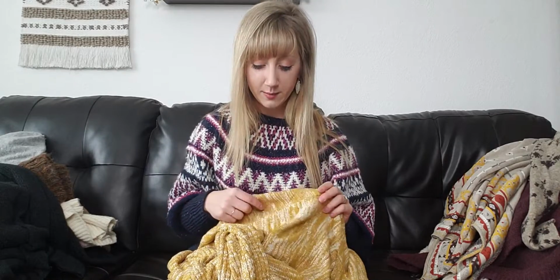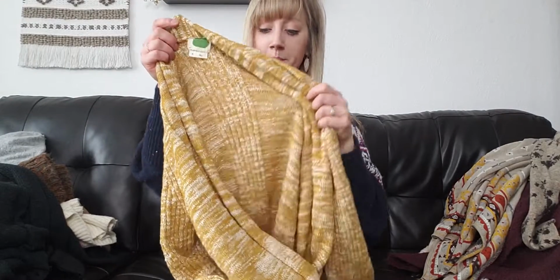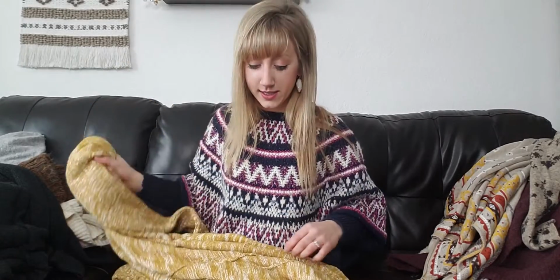This one, I just love this color. Just seeing it makes me happy. So this is a cream and mustard colored, really long duster cardigan. It's a really long length. It's Anthropologie by Anthropologie. It's a size medium, and it's in perfect condition. It doesn't look to have been worn. So many of these pieces don't seem to have ever been worn, and I'm not quite sure how or why. They're just beautiful pieces, and they retailed for so much. So it's kind of shocking.